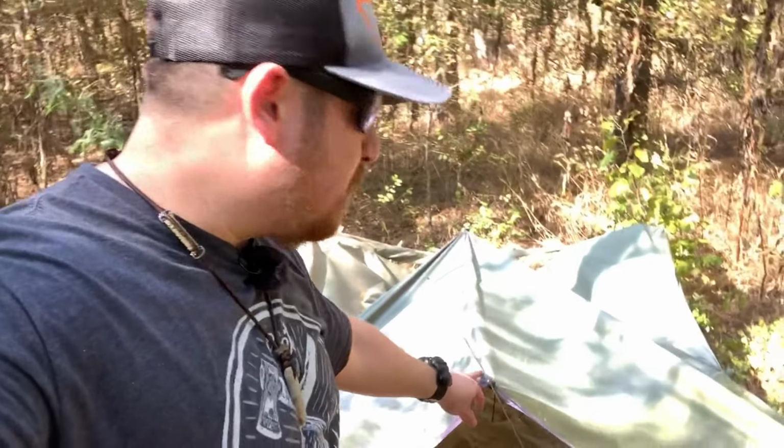This came in a $50 shelter kit that came with a folding saw, paracord, tent stakes, the whole kit and caboodle. I was able to get it for 50 bucks, which means the wholesale price is 25, which they need to be able to make it. This is like a $10 kit, so this is like a $3 tarp. This is super cheap, and that's why I'm so impressed with it.